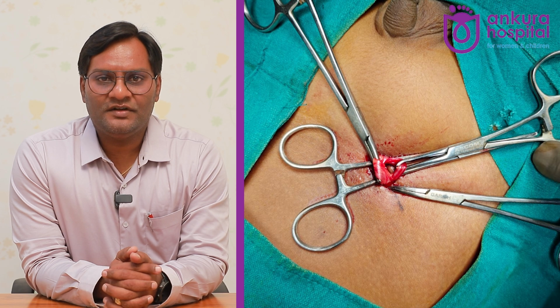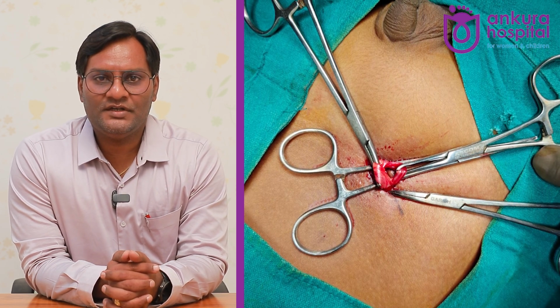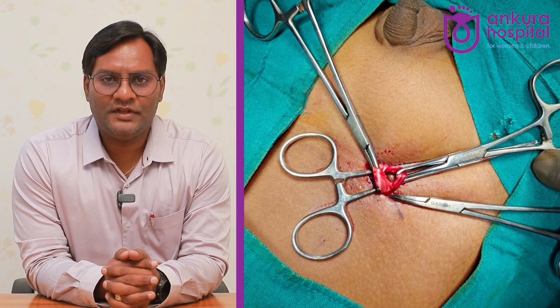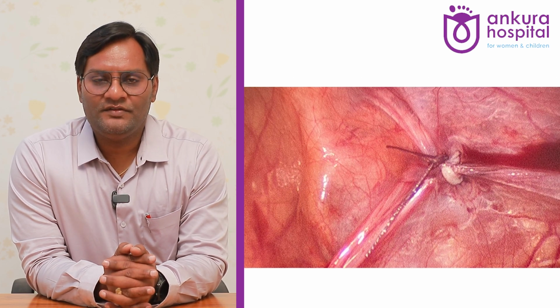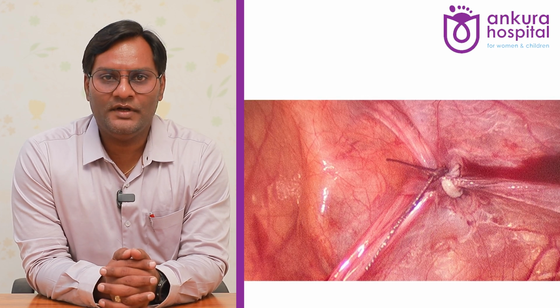The surgical options available are open inguinal hernia repair, where a small incision is given in the groin and surgical correction is done through it. The other option is laparoscopic surgery. Laparoscopic surgery has the advantage of seeing the hernial defect on the other side, and if it is open, it can be corrected at the same time. Both of them are daycare procedures, where the child is admitted in the morning and discharged in the evening.